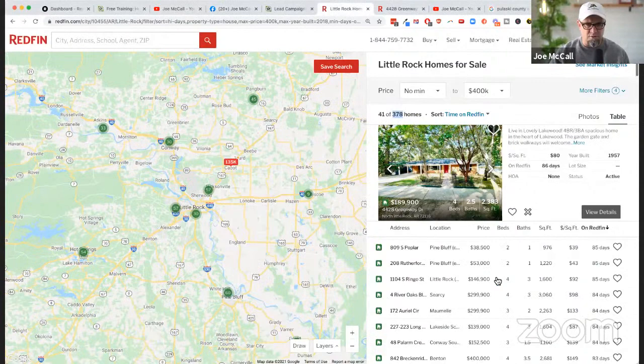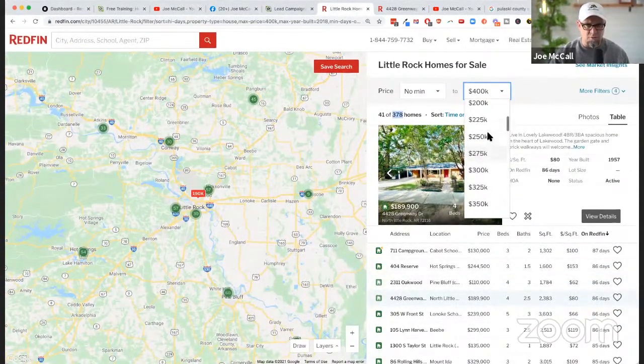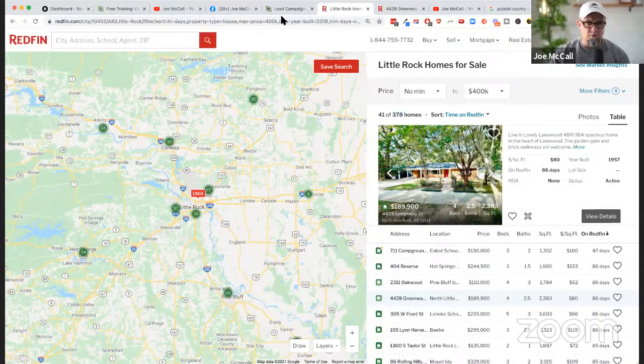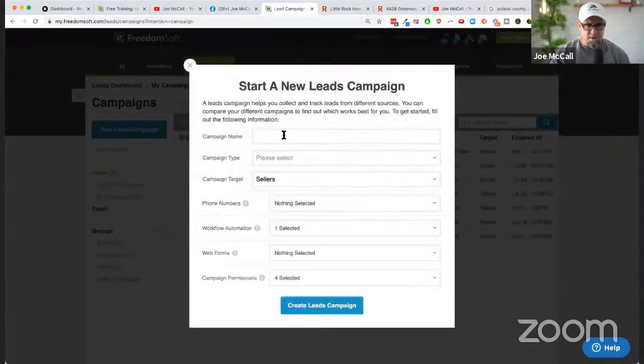So if you wanted to download all 378, you might need to do one download of homes under 250, and the next download would be homes over 250. You understand what I'm saying? So that you can split it up into two downloads, and combine them into one spreadsheet. But what I'm going to do real quick here is go into Freedomsoft and create a new lead campaign. And I'm going to call this Little Rock.